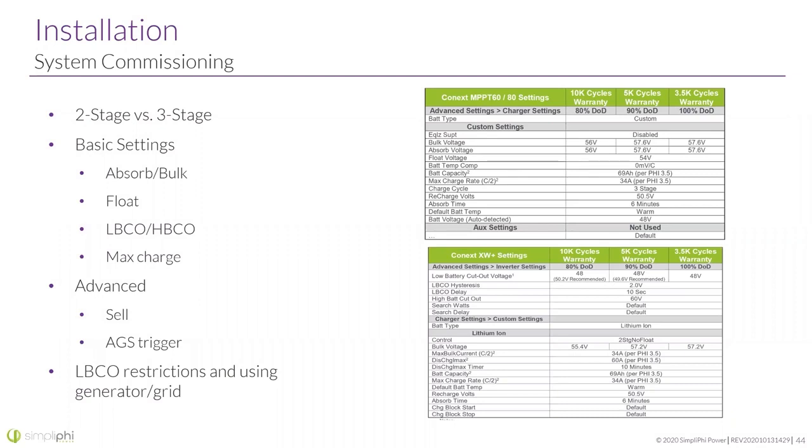These settings are pretty key. Low battery cutout especially, that's when I see people not set up properly oftentimes and discharge the battery too low. So definitely look through these guides if you need to figure out exactly how to program it, or just give us a call. We can direct you as well. Also in these guides, you might find some advanced features or advanced set points like cell or even AGS triggers, automatic generator start trigger recommendations. So we try to put most of the settings through that.